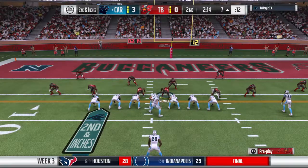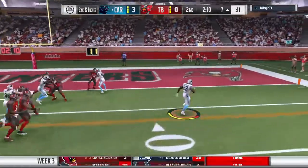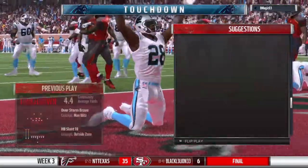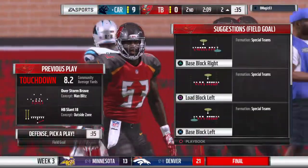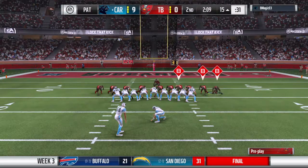Possible run anticipation. Here's the D-line sandwiches together. And they'll go with a ground attack here. And he will take it across for a Panthers touchdown. A great play there. His third touchdown now on the year. And the Panthers add on to their lead.